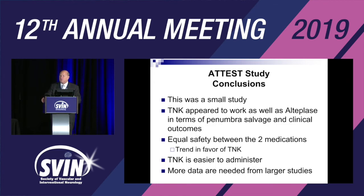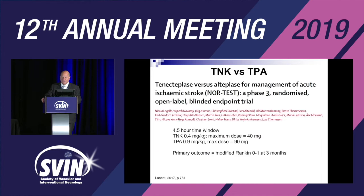So the conclusions from the ATTEST study was a small study. TNK appeared to work as well as Alteplase. Equal safety, but a slight trend in favor of TNK. TNK obviously is easier to administer with just a quick IV bolus, but we need more data, and we have more data. And the more data came from the NORTEST study published in Lancet a couple years ago.